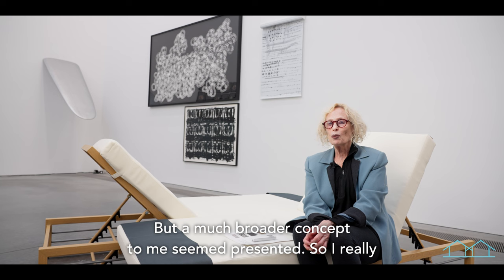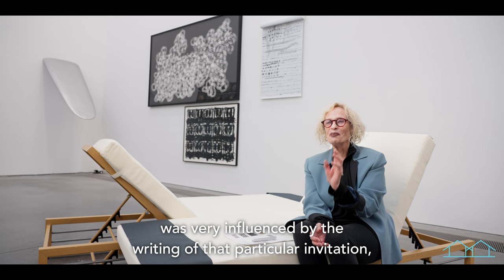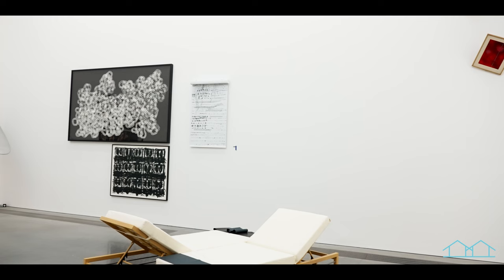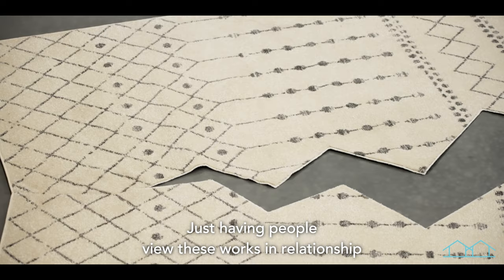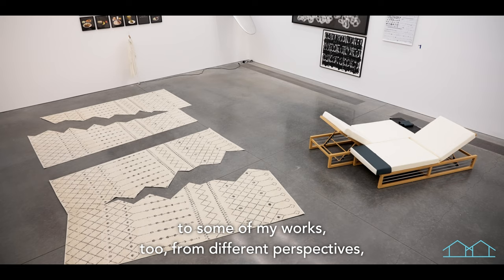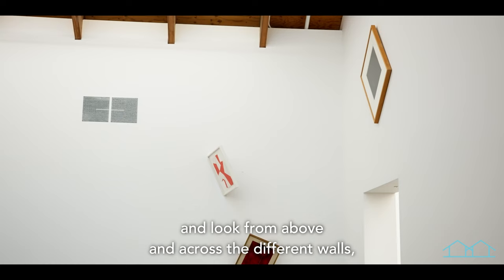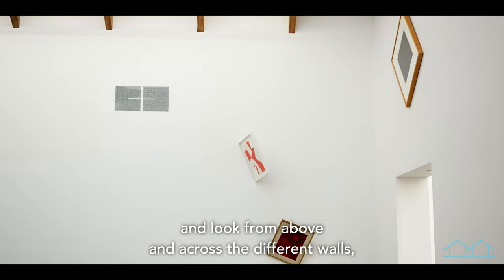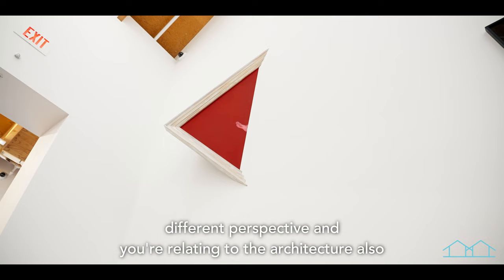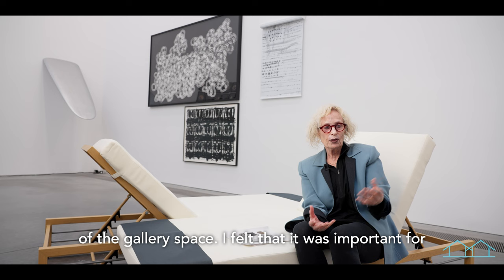So I was very influenced by the writing of that particular invitation, and I took that literally and approached it by having people view these works in relationship to some of my works too, from different perspectives: climbing up a stairway to look down on the floors and across to the different walls, or lying on chaise lounges looking up, you get totally different perspectives, and you're relating to the architecture of the gallery space also.